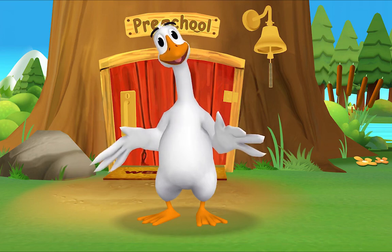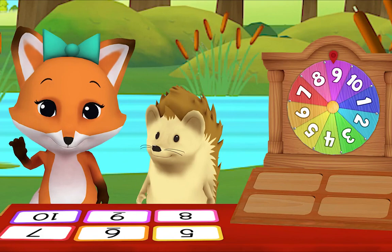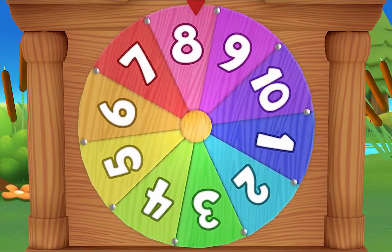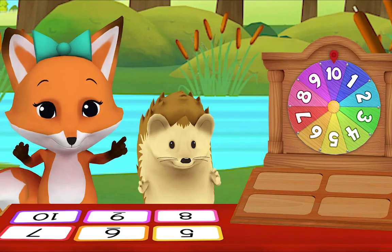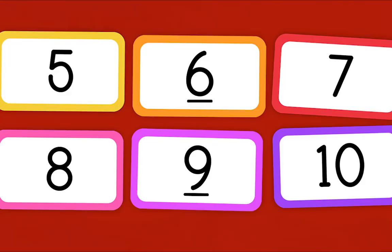Has the number wheel set up. Let's see what today's number will be. I'm ready, Mr. Goose. Here we go. Today's special number is 10. Okay, Hedgehog. Show me the card with the number 10 on it. I bet I can find it.